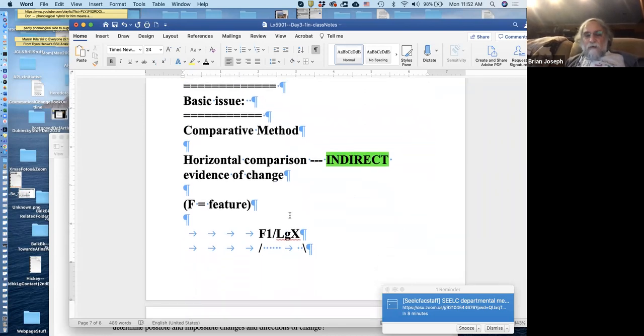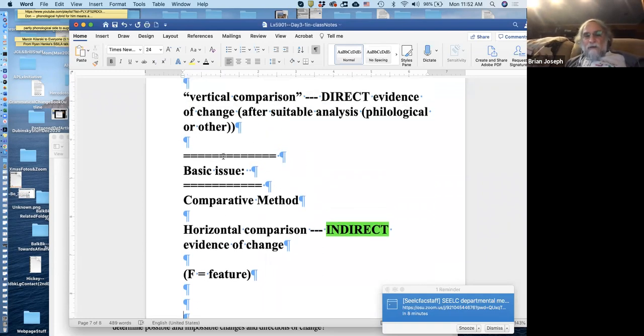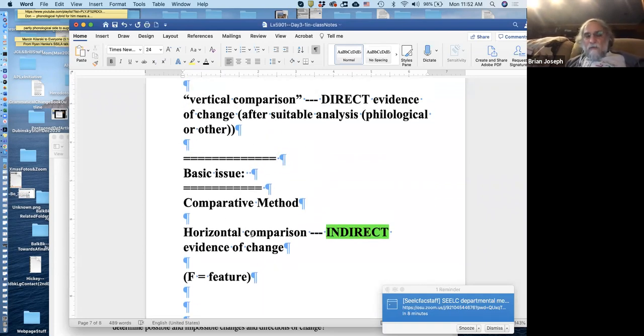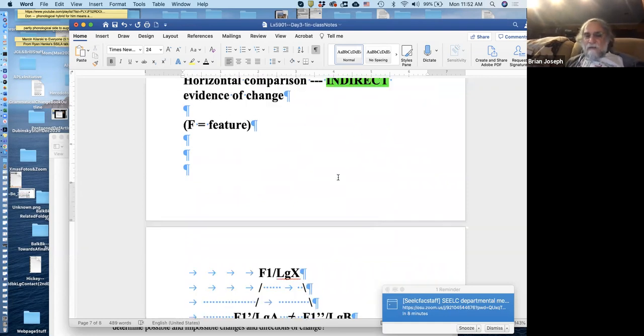We'll come back to the direct evidence in just a moment, but what we did in your exercise homework number 3 that you are turning in today, the Berman one, still involved comparison, but I refer to it as horizontal comparison, and it gives us not direct evidence of change, but after we make certain assumptions, only then does the evidence of change emerge. So I refer to that as indirect evidence of change.